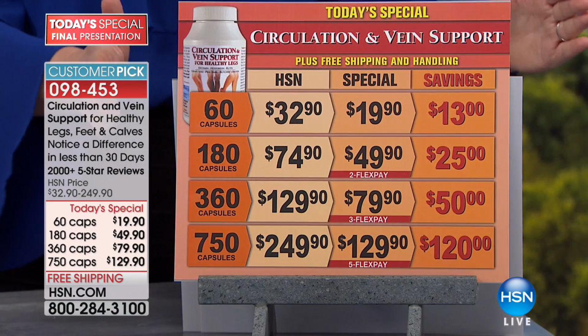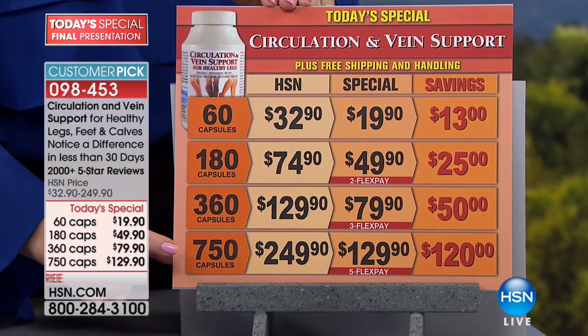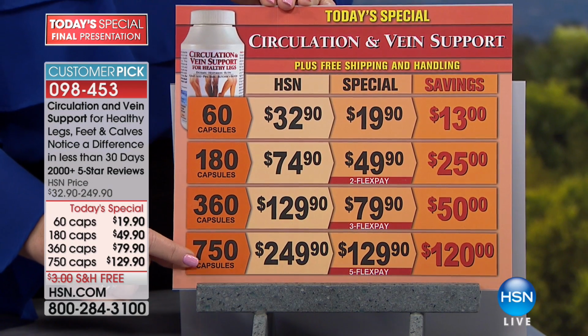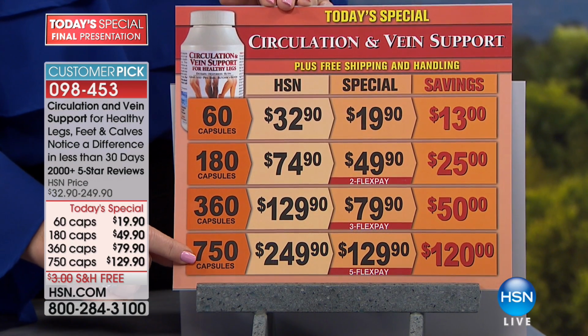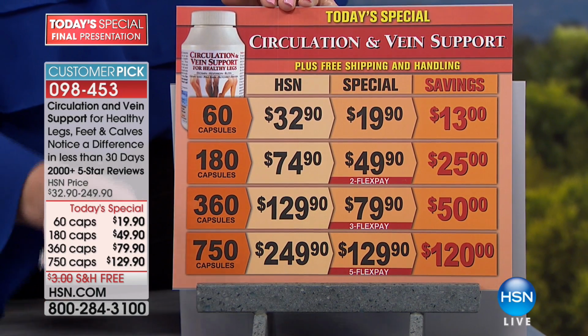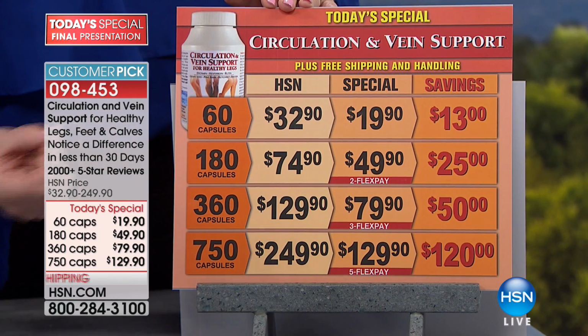I'm going to show you what the choices are. As we said, this is it. We are down the home stretch here, so this is your last final chance. We have the 60, the 180, the 360, or the 750. Note, the 750 is not a size we normally carry, so that's only for today's special, and it will be going away. And if you'd like to get more than one 750, or you want to pick up the largest bottle of the glucosamine chondroitin, we'll take another $10 off the price of each additional bottle.